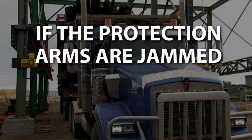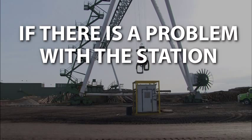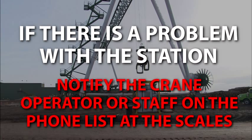If any of the protection arms become jammed, do not back up. Backing up with a protection arm stuck will cause damage and unsafe conditions. If there is a problem with the dewrapping station, please notify the crane operator or one of the staff on the phone list at the scales.